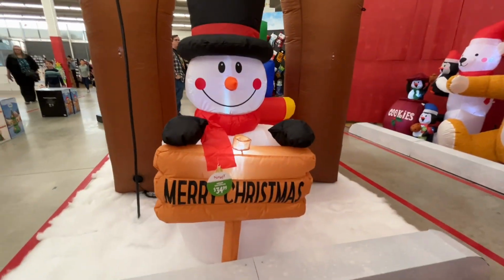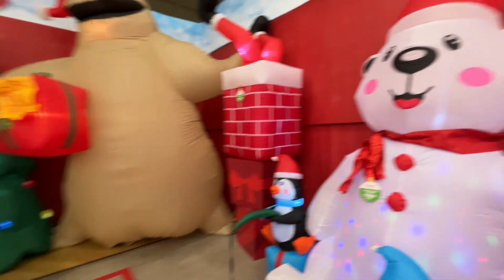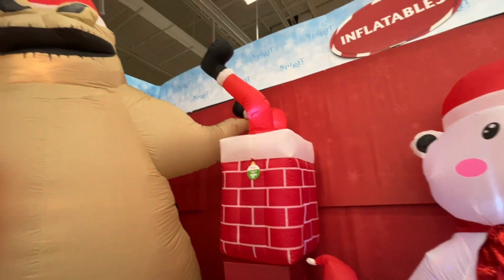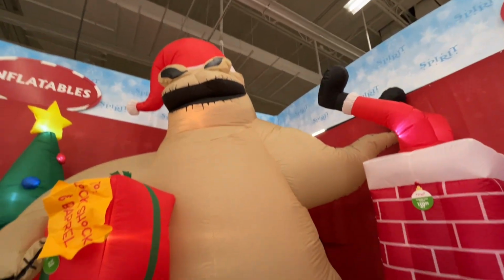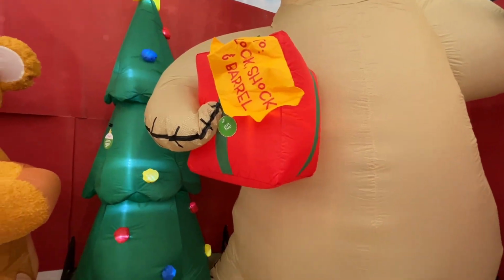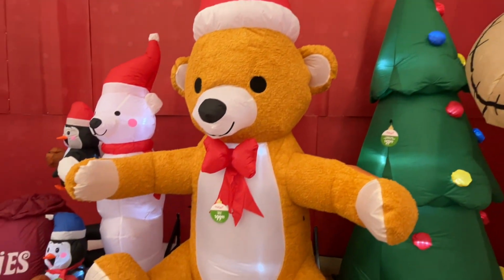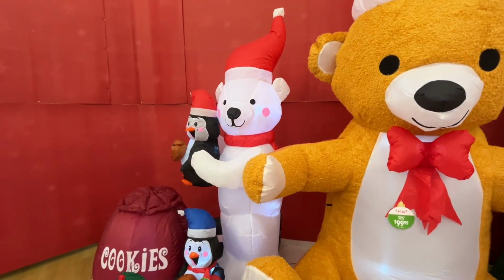Then here we have a Merry Christmas sign with a snowman. A polar bear that lights up with LEDs. Santa with moving legs. Oogie Boogie, which is also 10 feet tall. And I believe he's $150. Here we have a bear inflatable. And then a polar bear inflatable.